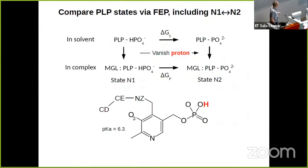Of course, if we want a quantitative picture, we should go to a more sophisticated method. And now we're going to run so-called alchemical free energy perturbation calculations, FEP for short. I won't recall a whole lot of methodology, but many of you know the idea is to reversibly change the protonation state over the course of a series of MD simulations. We're talking about MD with explicit solvent and atomistic molecular mechanics. So over here, I'm changing the phosphate from a -1 charge to a -2 charge. I'm doing it in the protein complex, and I'm using as a reference the unbound PLP in solution.